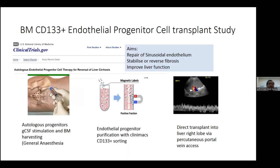So based on that, we started an early phase one, phase one/two clinical trial to provide evidence that the endothelial progenitor cell might be able to repair the liver in terms of fibrosis reversal. And so we used CD133 as a marker of endothelial progenitor cell. At that point, there was a lot of controversy as to what is the progenitor of the sinusoidal endothelial cell, and CD133 was one of the readily available ones in terms of reagents that we could pull out. So the aim was to see whether we could repair the sinusoidal endothelium, stabilize or reverse fibrosis, and improve liver function.